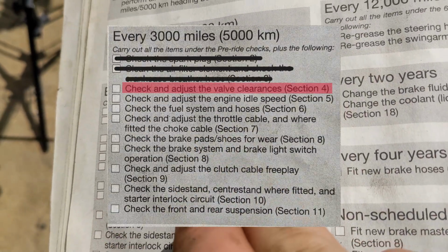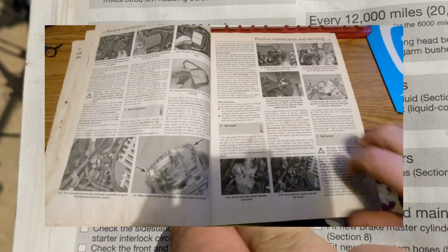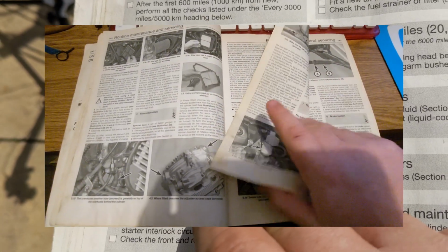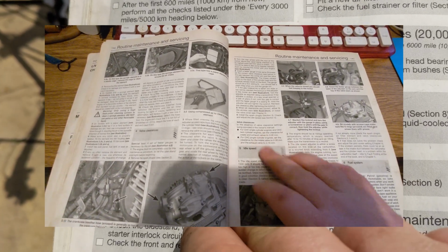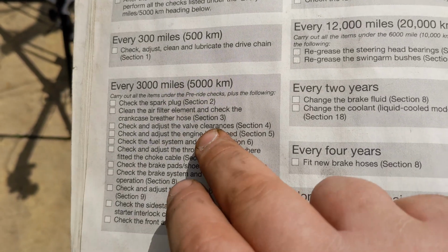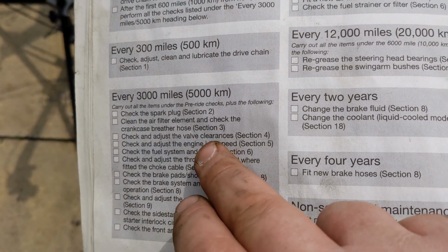Next task. So next up is check and adjust the valve clearances. I've had a read of what's involved with that. We're not going to do that in this video. It's a hell of a lot of work, more than I actually have time for. It involves taking all the fuel tank off, the valve cover has to come off the engine and everything. I'm reasonably confident I can do it, but I just don't have time to do it right now. It could take me a few days, so we'll do that another day and do it as another video.